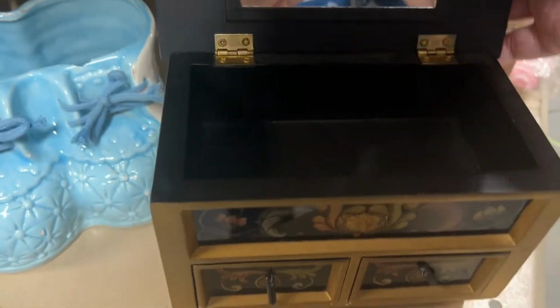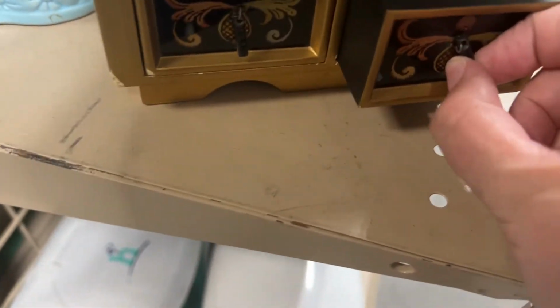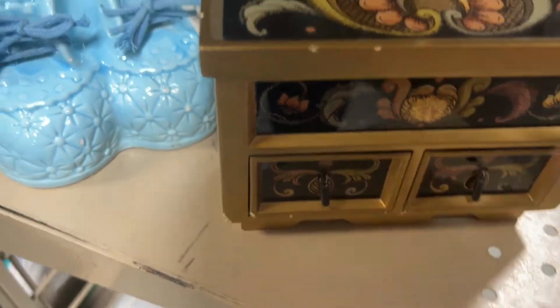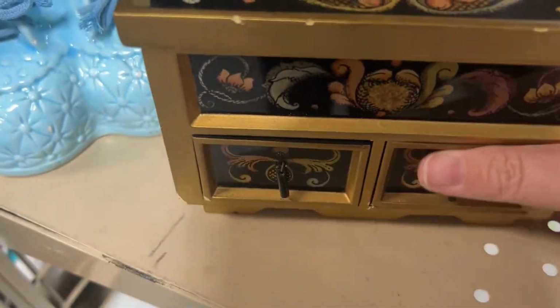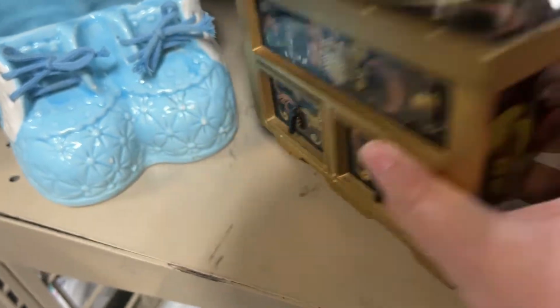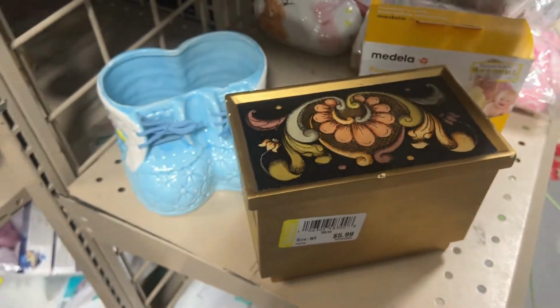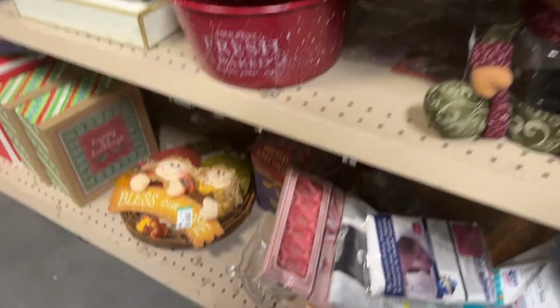This box was really cool, but I think this one had damage too. Or the price. It was price or damage. There was lots of chips along the rim. It looked pretty. Made in Peru. So $5.99, yeah. With all the chips around the rim, I left that.